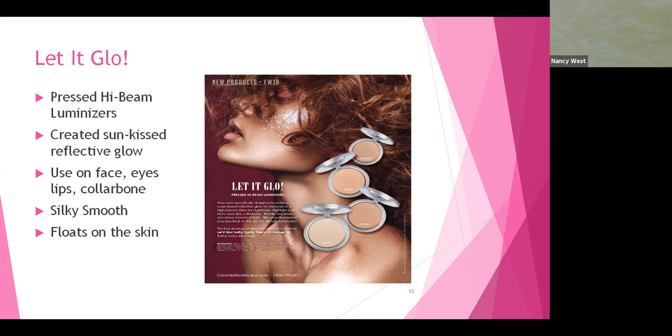If you're wearing something sleeveless, even though it's winter, or going into winter, I should say, when you go out you'll take a jacket off and you'll be sitting there. So just having that little bit of luminescence on the cap of the shoulder is really pretty. These are very silky smooth and they just float onto the skin. I think you're really going to like this.